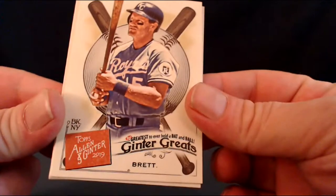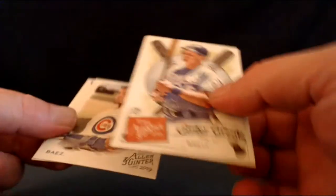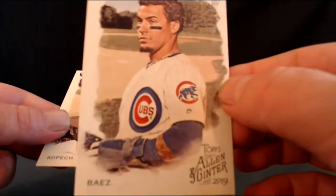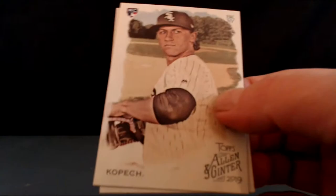George Brett, Ginter Greats collection. Heck of a player. I can still picture in my head him running crazy out of the dugout. Javier Baez and Michael Kopech up next, a rookie card to finish off the pack. Another kid I like a lot. I think he's going to have a very good career.